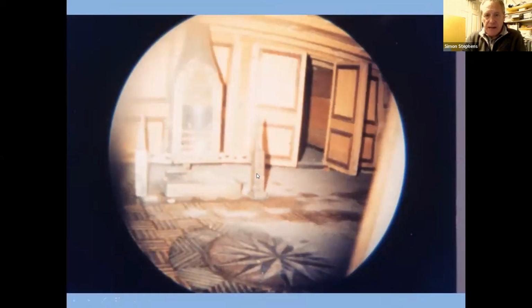And then this is one of the cabins right in the stern. This is the Admiral's cabin, where you've got an absolutely beautifully inlaid parquet floor. You've got a nice stove here and fire hearth to keep the cabin warm, and panelled doors and panelled bulkheads. And these doors are actually hinged and work as well.